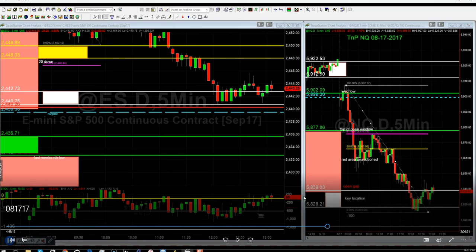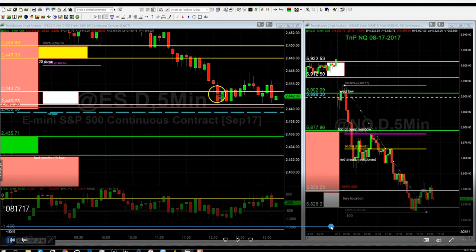So you see we lifted one more time. I'm scaling everything I acquired at the back of the zone back up on this push to 44. Why? Because I have 2 to 3 points on the trade. And again, I'm trying to lower my cost basis of my core position. Same thing in NQ.